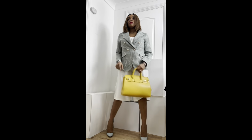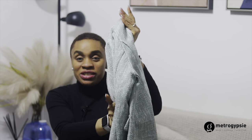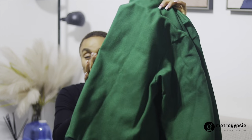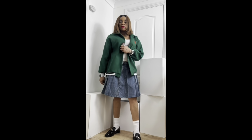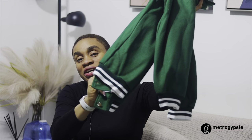First is this blazer. It looks like tweed. It's kind of teal with white stitches. It's a bomber set. I'll be creating a schoolgirl look with this set. I can't wait for you to see it. It's a lovely large bomber set. It's green, and it comes in other colors, with this white and black trim at the end of the sleeve and the bottom of the jacket. Really lovely. And I'll be giving you a preppy styling. You would definitely love this look.